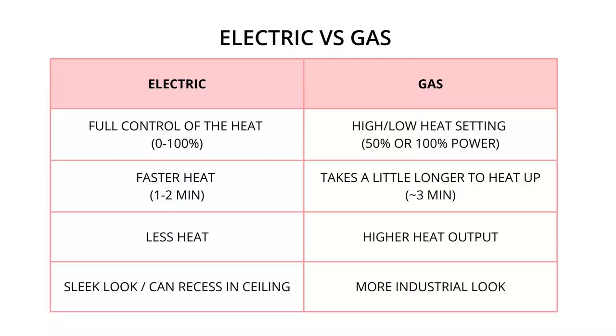I totally agree. Infratech's motif collection gives another level to the aesthetics of the heater, makes it more pleasing to look at, as less industrial. Yeah, absolutely. The verdict on gas versus electric would be gas for more heat and electric for better aesthetic. Yeah, that's a good way to look at it.